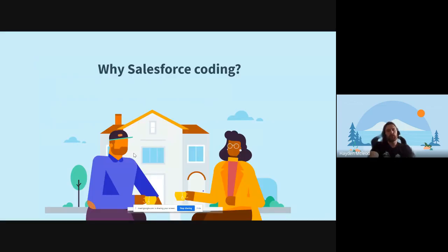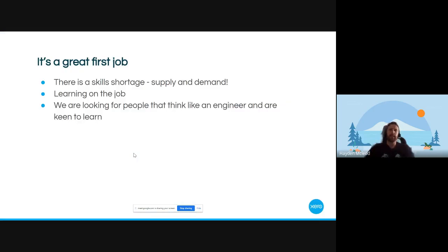I wanted to also talk about why Salesforce coding in particular. And I think Raksha already talked about this, but I'll just go over it again. There's a massive skills shortage in this space at the moment. And so when you come to work, generally you feel pretty important because people genuinely need you. And we do get to work on stuff that makes a real difference to people's lives as well.